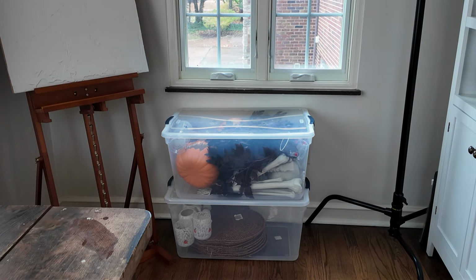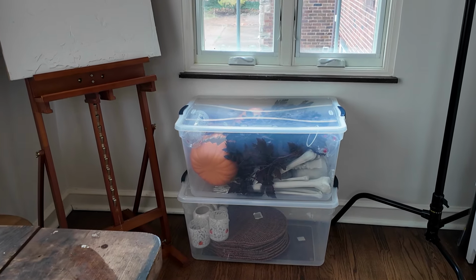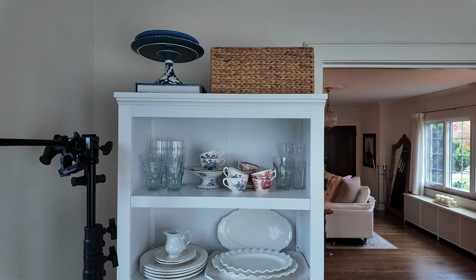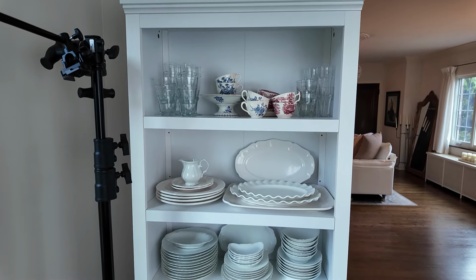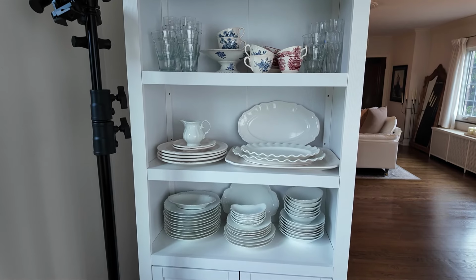Over here you'll see I'm starting to collect all of our fall decor and Halloween pieces because I'm ready to start decorating for Christmas, and I'm going to be doing it this week. And over here I have all of my tripods, a lot of thrifted and collected plates and glassware for different shoots and hosting. Just lots of odds and ends that don't have a place elsewhere.